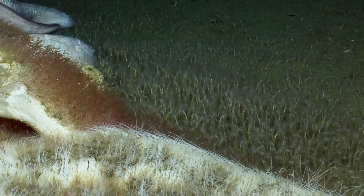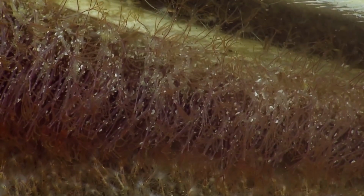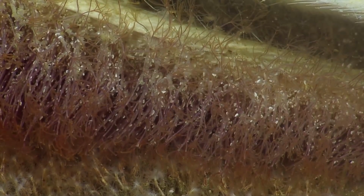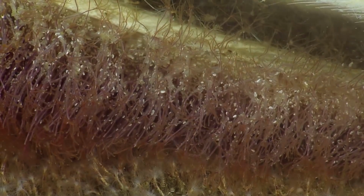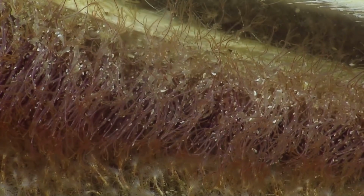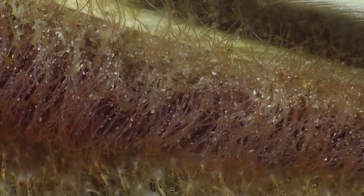Wow. Oh, great. Interesting field of tube worms over there in the background, too. So those are the bone worms? Yes. You can see them. There's sort of a red internal cavity with the white around it, and then it flares at the end, and you can see a couple different mesos.